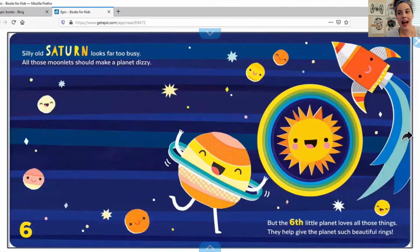Silly old Saturn looks far too busy. All those moonlets should make a planet dizzy. But the 6th little planet loves all those things. They help give the planet such beautiful rings. Planet number 6 is Saturn.